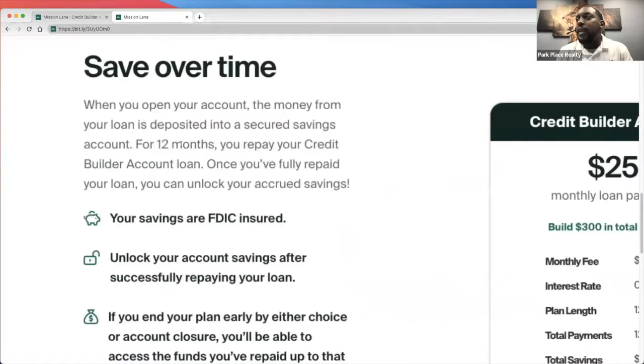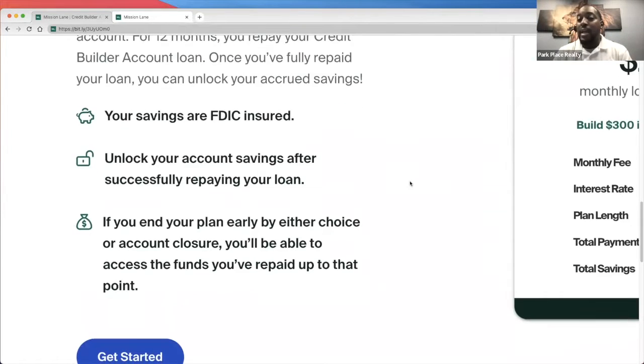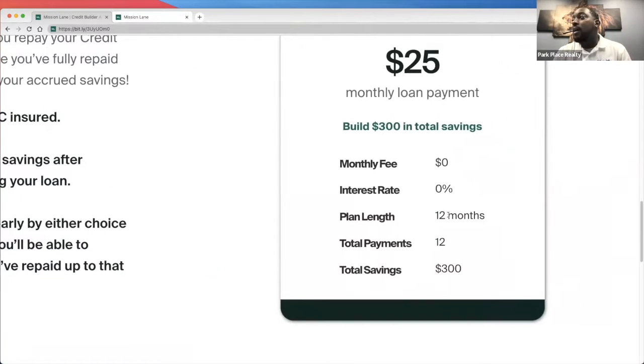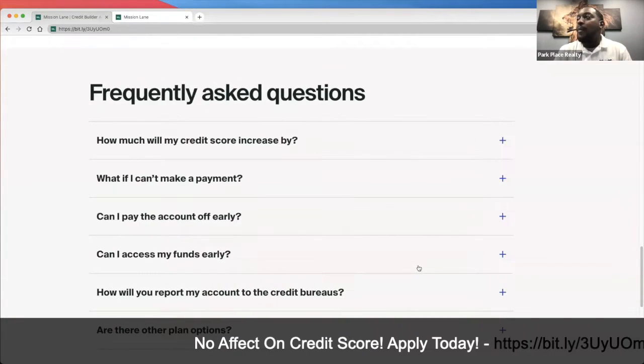When you open your account, the money from your loan is deposited into a secured savings account. For 12 months, you repay your credit builder account loan. Once you've fully repaid the loan, you can unlock your accrued savings, okay? And since it's underwritten from a bank, your savings are FDIC insured. And if you end your plan early by either choice or account closure, you'll be able to access the funds that you've repaid up to that point, okay? So it's $25 a month. There is no monthly fee, a 0% interest rate, 12 months, 12 payments, and that's going to equal $300, guys.